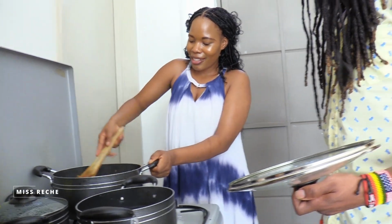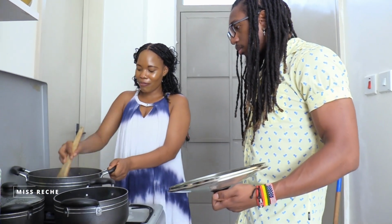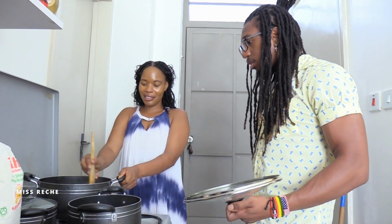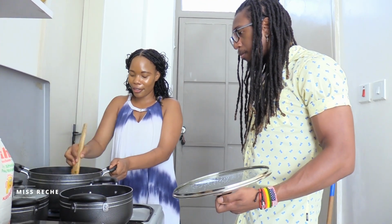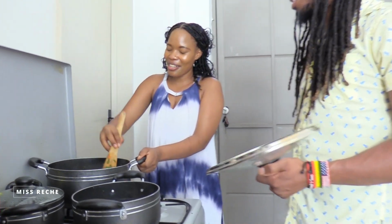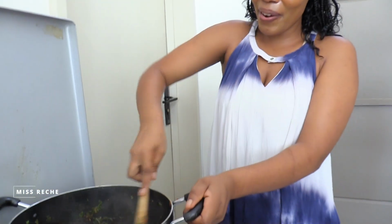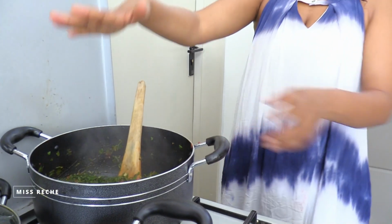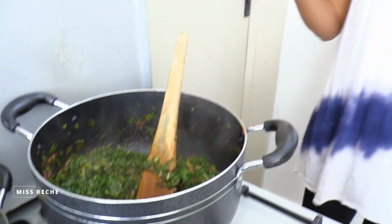Our spinach is getting ready. What do you think about the spinach? I told you after you cook, how does it look? Looks good. You see, it has shrunk. This is not my first language, shrink or shrunk. Shrunk. So guys, if you remember well, this spinach was full up to here. But after cooking, do you see what happened? So when you buy spinach, you have to buy a lot because it shrinks a lot.